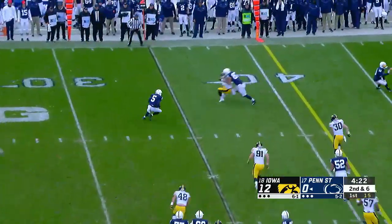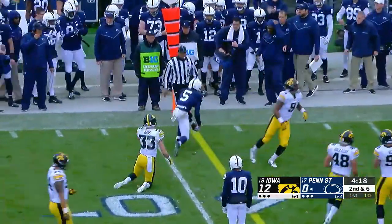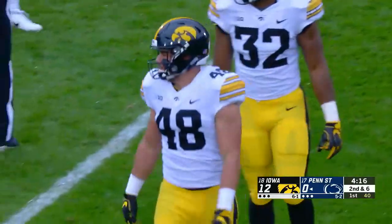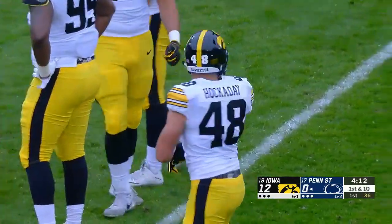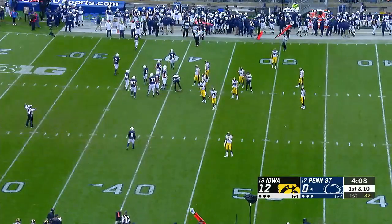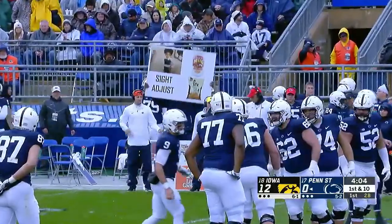Second and six. McSorley trying to set it up for Jahan Dotson. And we'll see where they spot him. He's right on that imaginary yellow line that only exists on your television set. They get first down yardage. Dotson caught his first catch of his college career a week ago. He's got another grab here today. Tommy Stevens checks in.